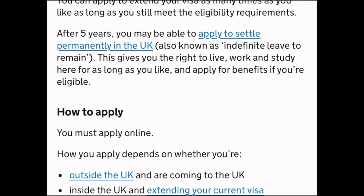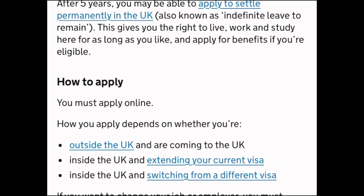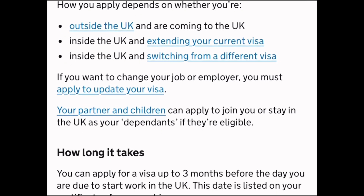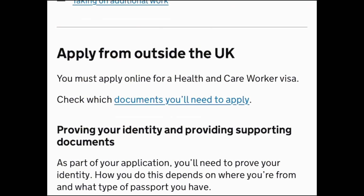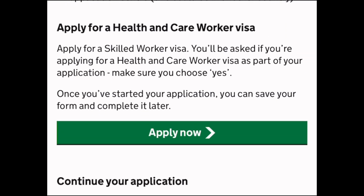You must apply online. How you apply depends on where you are. Outside the UK and are coming to the UK, inside the UK and extending your current visa, inside the UK and switching from a different visa. So just click on outside the UK and then this next page opens. You just scroll down to apply now. Remember that you can save your form and complete it later.